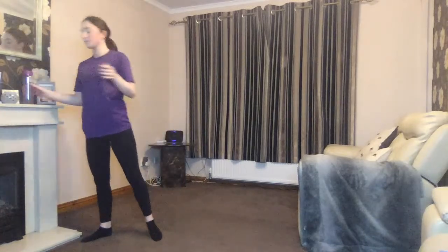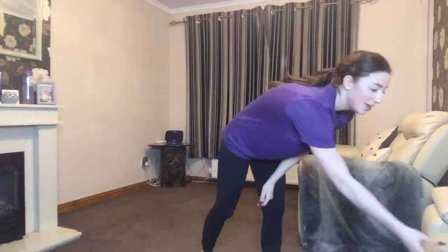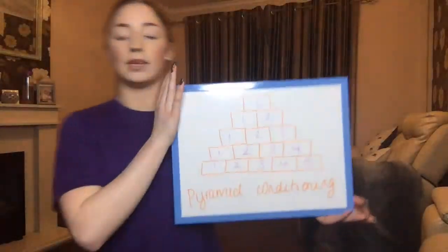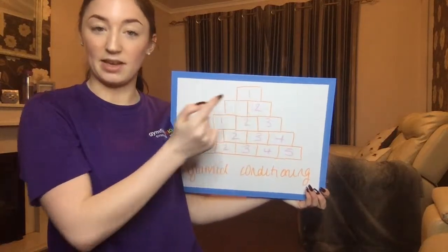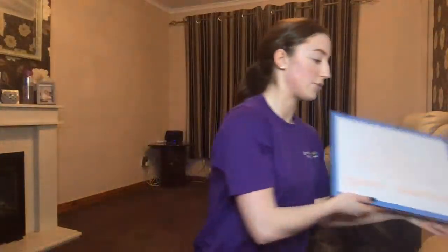So hopefully, whilst I was just talking then, you could have had a couple of goes yourself, and you can always do it after the session as well. All right, so we're now going to move on to the challenge. Okay, so what we're going to be doing for the challenge is a little pyramid. So we start with the first exercise, then you have to do the first and second together, and then so on, first, second, third, fourth, and all the way through to fifth.